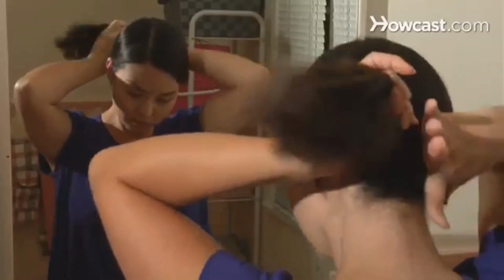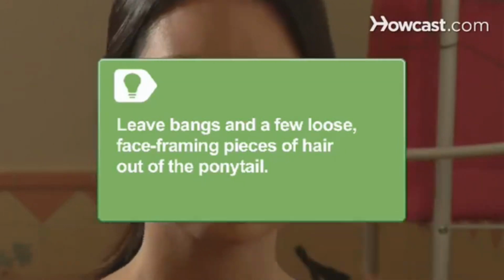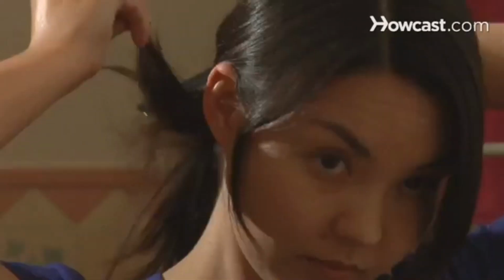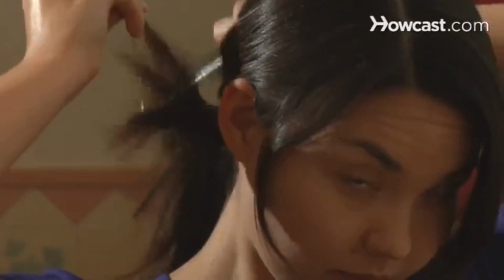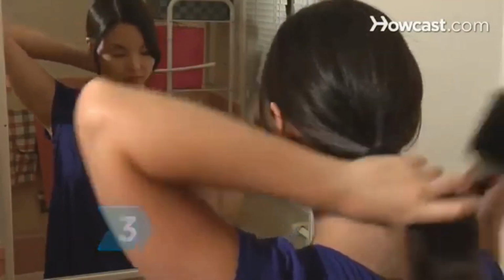Secure with an elastic. Leave bangs and a few loose face framing pieces of hair in front out of the ponytail. Step 2. Tease the ponytail with the comb to create volume and texture that will help hold the pins in place. Step 3. Smooth out the ponytail with a paddle brush.